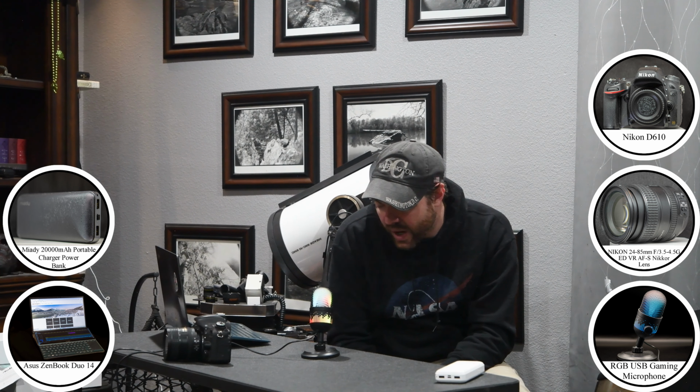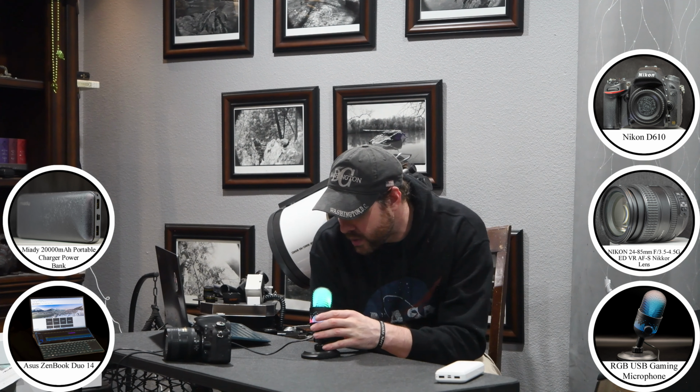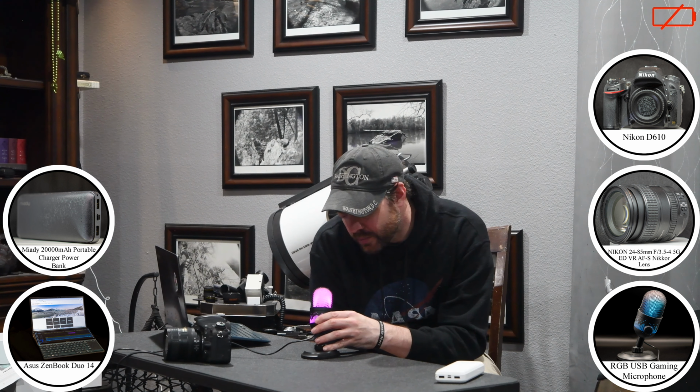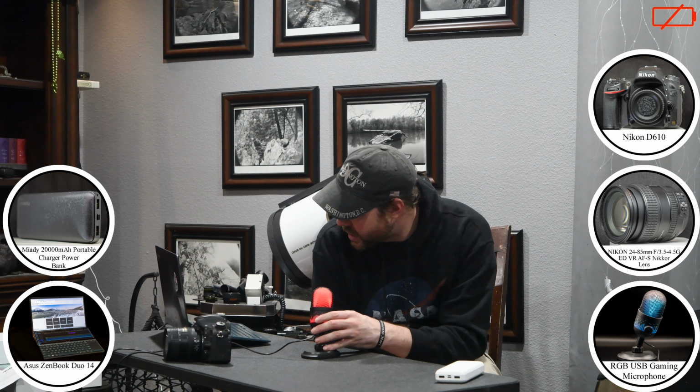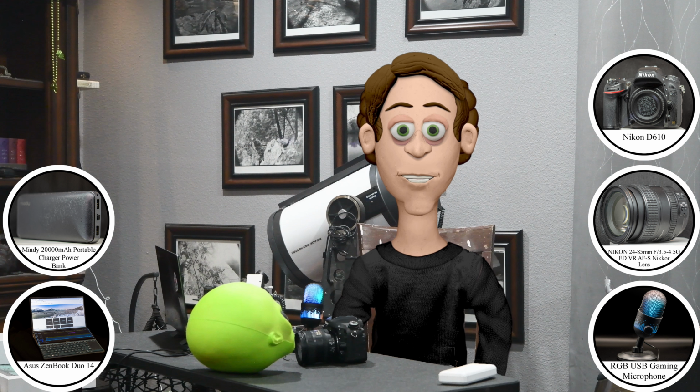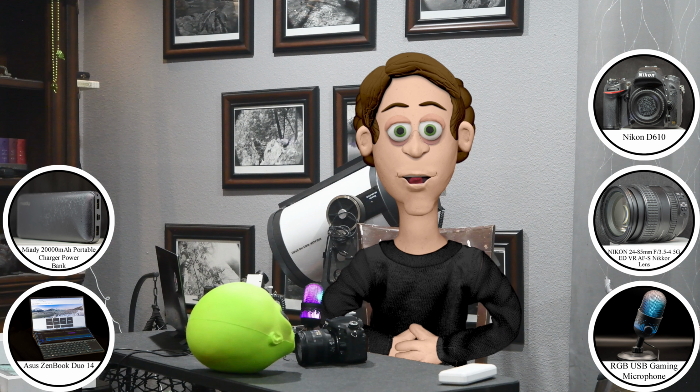The volume button doesn't seem to do much of anything. The mute button doesn't. Oh, actually, the mute button does do something. Okay, so the mute button definitely does do something. So yeah, I guess all in all, it's not too terrible. It looks cool. I don't know if I would generally make this my solo source of microphone, but this was the intention for today. Try it out, see how it works.